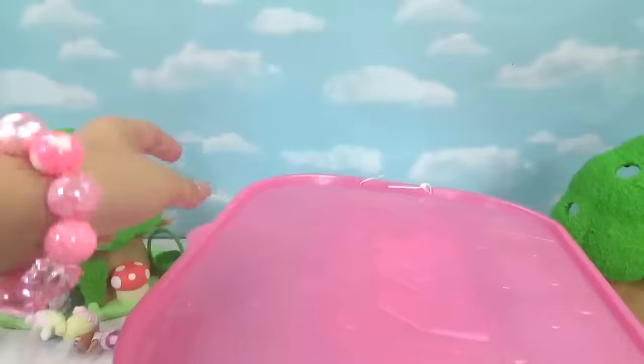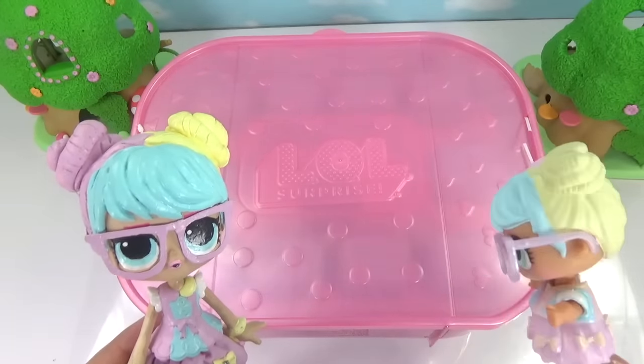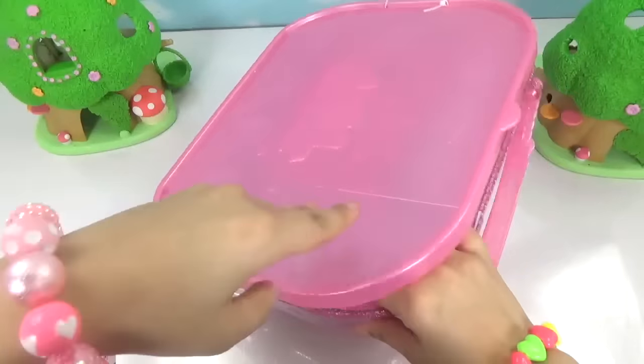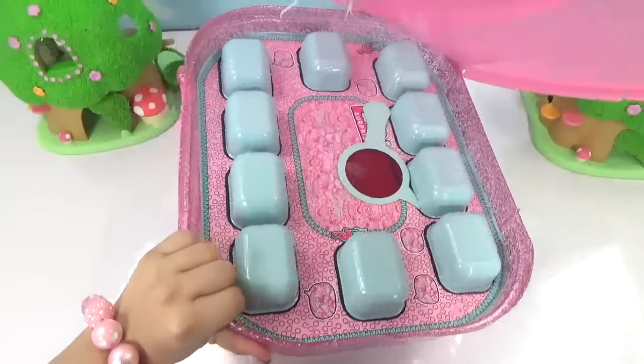So what do we get on the inside? Ah, it's got my bracelet. How exciting. Oh boy, oh boy, oh boy. I'm so excited. Okay, oh, you haven't opened it yet. Yeah, okay, sorry. Let's let you open it and then we'll get inside. All right. Something tells me I'm gonna make a huge mess. Oh, there it goes.